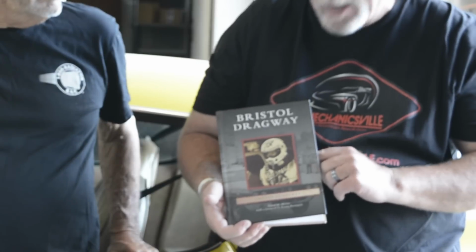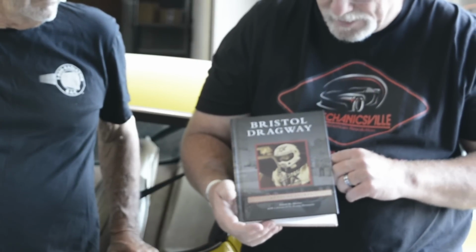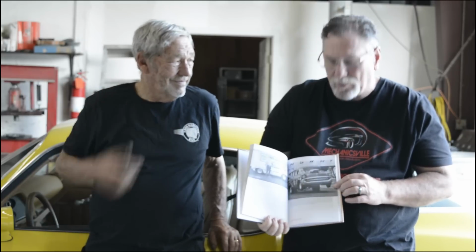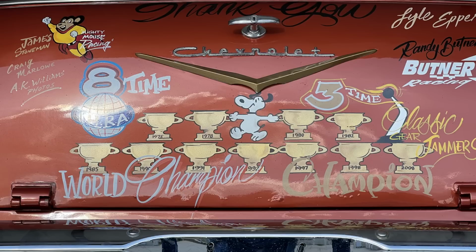Yeah. Okay. Prior to getting on camera here, we were talking about the history of you as a drag racer, and you pulled this off the shelf, Bristol Dragway, an illustrated history, the images of the history of Bristol Dragway. And lo and behold, on page 95 we see the history of the good old Charlie Brown here. Multiple time champion, IHRA champion. You're 8-time champion, and you're also a world record holder.